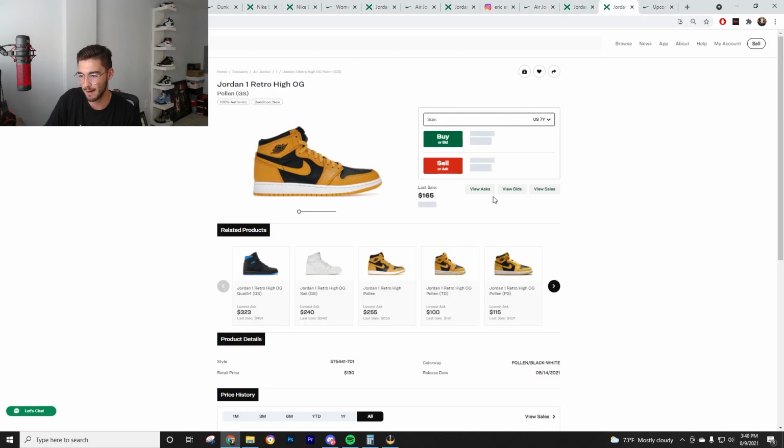GS is down pretty bad, but that's still a 40, 50 buck profit if you sell local. Sell these for 200 local, and you're going to be making your cash, man. That's the way to do it. And that's what we're seeing for this week of reselling, guys.